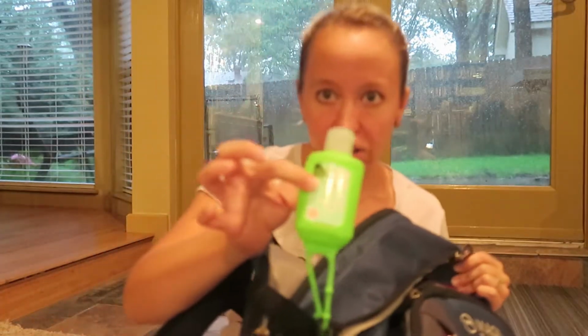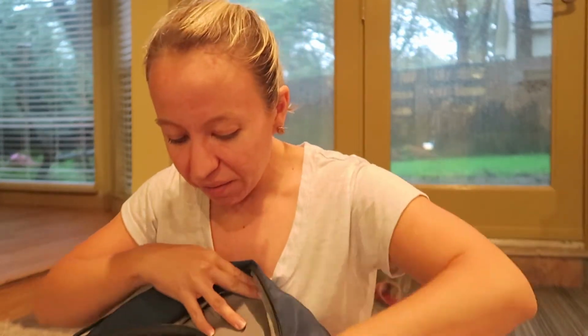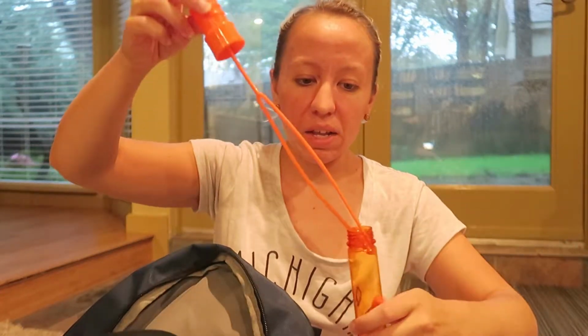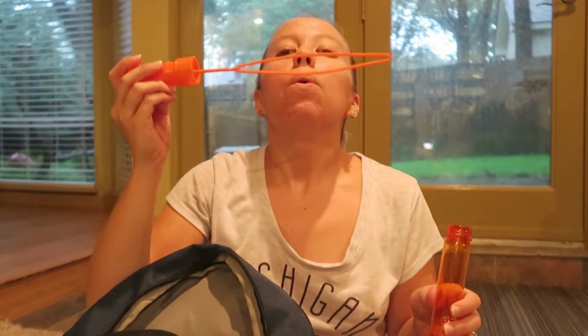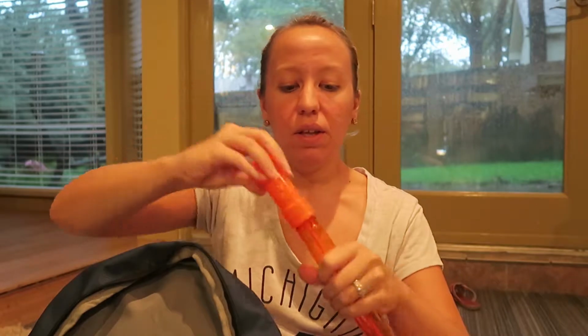On the second compartment, I have my hand sanitizer attached. This one, we've got bubbles. Got our classic bubbles for when you just gotta get a kid to do something. It's funny, some of the kids are better at doing the bubbles than I am. Bubble, bubble. Ooh, there we go, that was a good one. Okay, so we got bubbles.